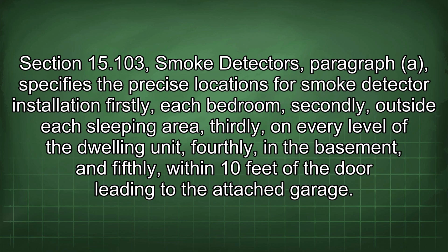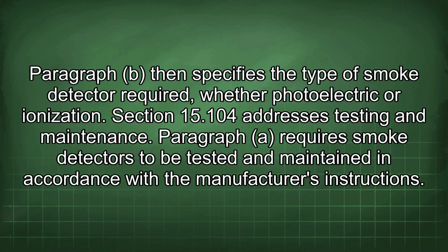Section 15.103, Smoke Detectors. Paragraph 8 specifies the precise locations for smoke detector installation. Firstly, each bedroom. Secondly, outside each sleeping area. Thirdly, on every level of the dwelling unit. Fourthly, in the basement. And fifthly, within 10 feet of the door leading to the attached garage. Paragraph B then specifies the type of smoke detector required, whether photoelectric or ionization.